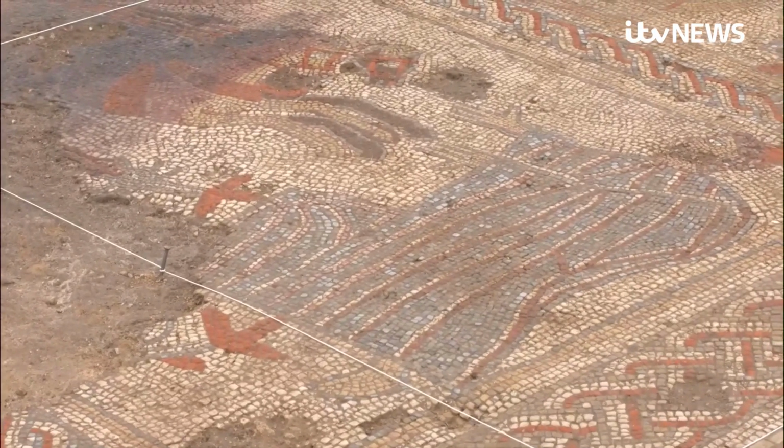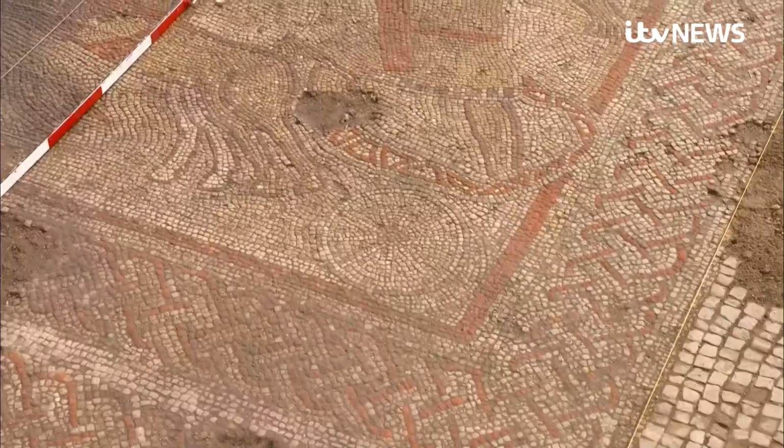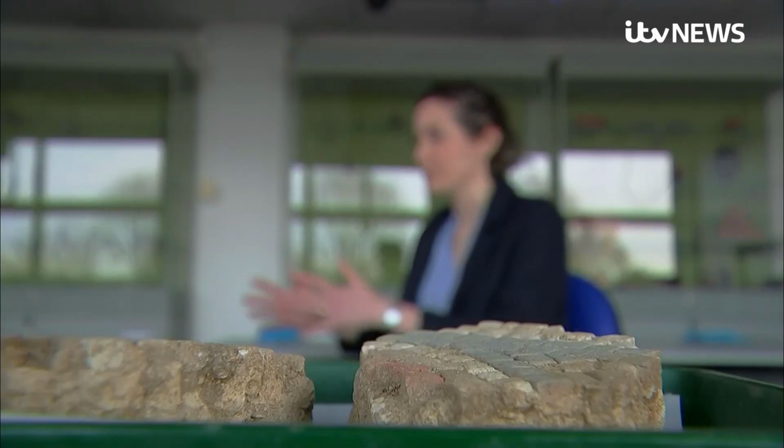We have no parallel for this anywhere in Roman Britain, and it's complex. It's in three different sections, a little bit like a comic strip, each one showing the next stage of the story in the Trojan War. To be this huge and this complicated, and to tell this incredibly sophisticated story from ancient Greek literature is a very niche interest. Whoever commissioned this was clearly very well read and very well educated.